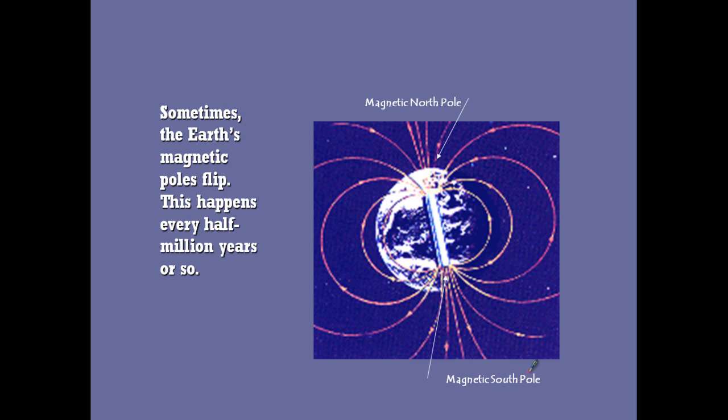So sometimes the Earth's magnetic poles flip, and this happens every 500,000 years or so, and we're due for it pretty soon. It's probably why we're getting all this global warming and stuff. Could be attributing to that.